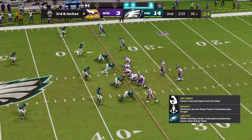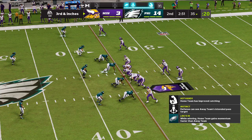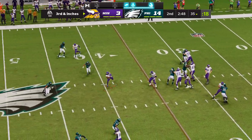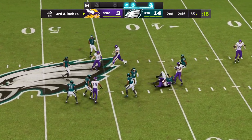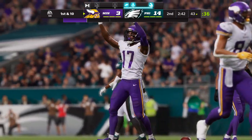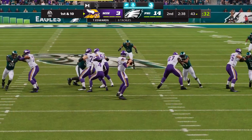The Vikings on 3rd down. 0 for 3 to this point. They could use a conversion. They're looking at 3rd and the nose of the football. From the shotgun, it's Cousins. Over the middle, complete. It's Osborne. And he will have a Vikings 1st down, and he'll have it by plenty as they're able to keep the drive alive on 3rd and inches.